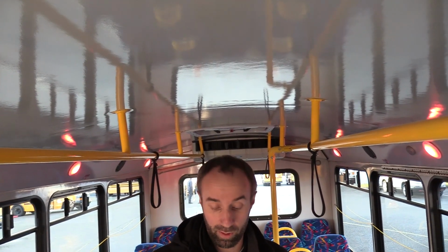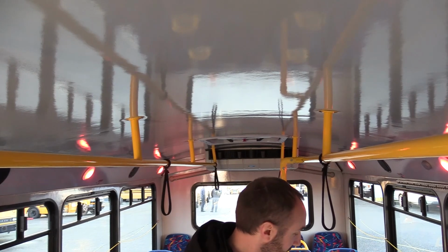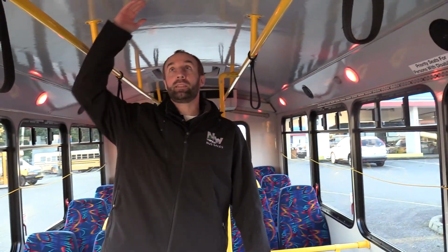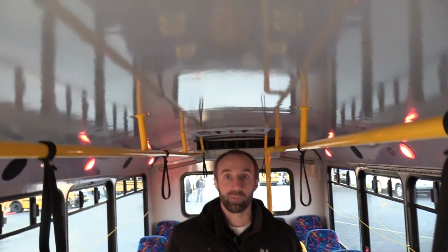Headroom, great headroom in these buses. Eric's going to make fun of me, but I'm 6'4", and you can see I've got miles of headroom above me. I would say this is probably like 6'9" or so. I mean, this is a lot of headroom. So very tall person friendly.